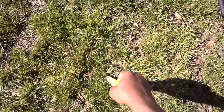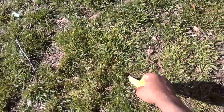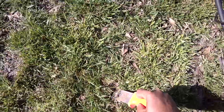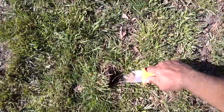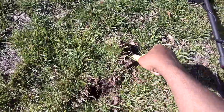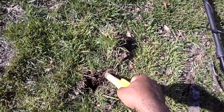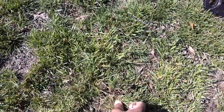This is only a 50, but at this point I'm digging mid-tones, so let's see what it may be. Pretty sure it's not going to be anything too impressive, but who knows. I'm under a tree. Yep, just a little piece of foil.